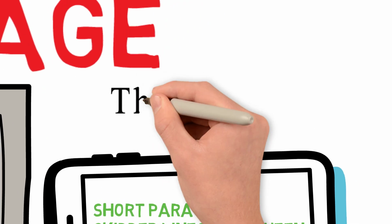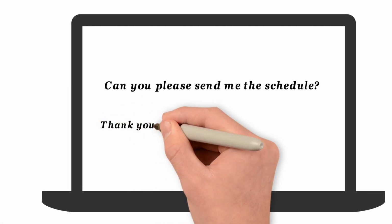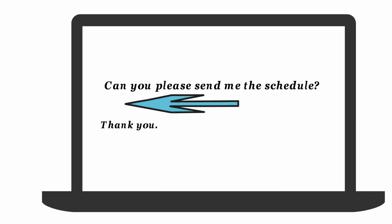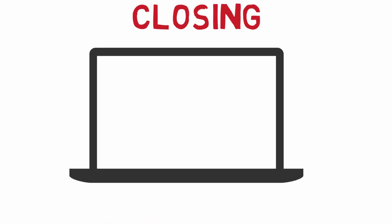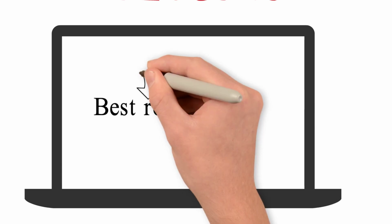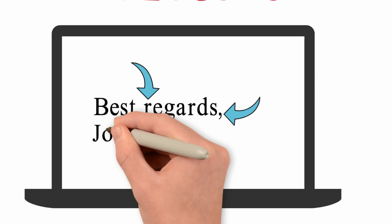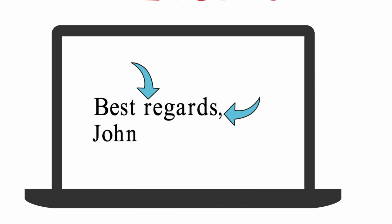It's good practice to end your message by writing "thank you." Write "thank you" in a new paragraph and skip another line before starting the closing. Closing. Many words can be used here as well. I recommend using "best regards." Do not capitalize the R in regards, but put a comma after it, and depending on how you address the recipient, you should write your first or full name in the next line.